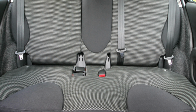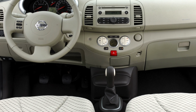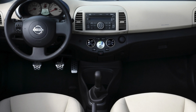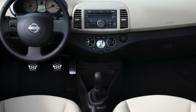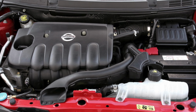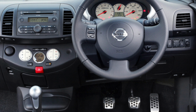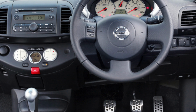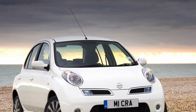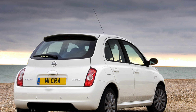Accommodation is better in the front than the back, with an excellent driving position despite the limited adjustment and ample space. In the back though, the sloping roof cuts the headroom and the boot could be bigger, although a sliding rear bench lets you shift the balance between rear legroom and luggage space. All models are well equipped, especially with safety kit.